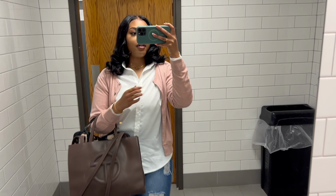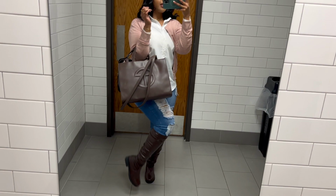So yeah, this is my outfit. I just wanted to show y'all on camera what it looked like. My boots and my bag.